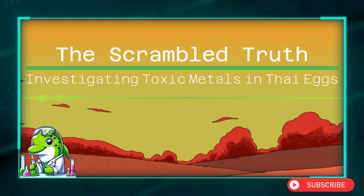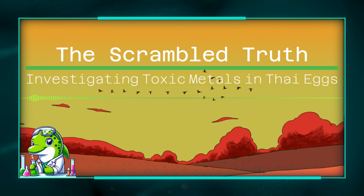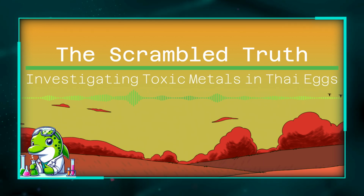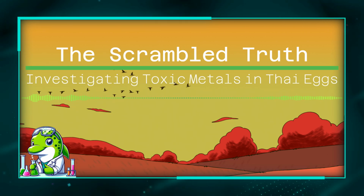Whoa, okay, so for mercury, being a free-grazing duck seems to be the biggest factor, more so than just proximity to the mine. It really points that way. It strongly suggests their lifestyle, their foraging behavior, leads to more mercury exposure somehow. That's a major takeaway right there.